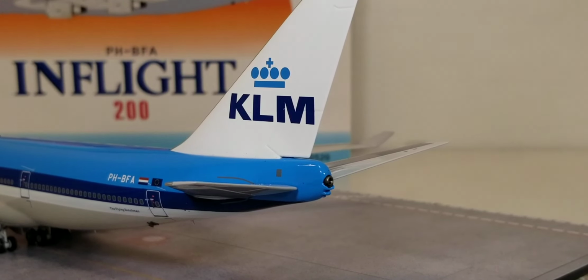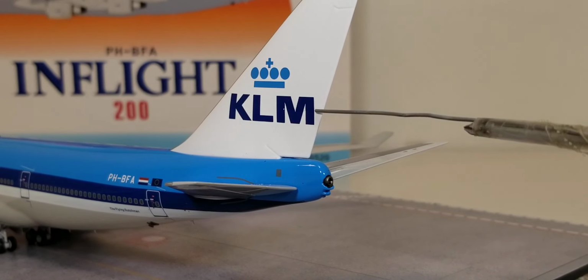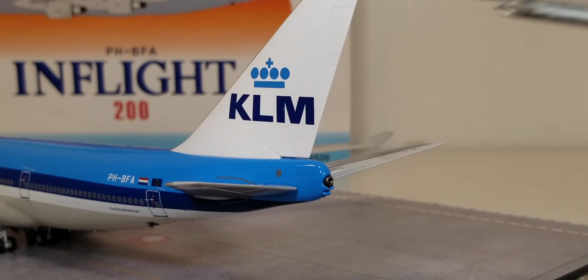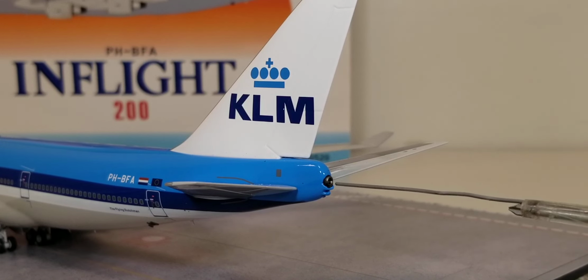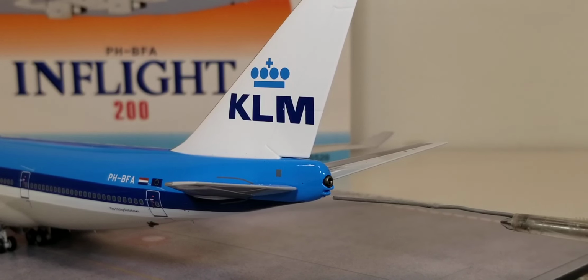All right, now you're looking at the back of the aircraft. You see the white tail fin, which includes the KLM acronyms I mentioned earlier, as well as the logo. And then you see the APU exhaust hole, auxiliary power unit. It is a hole there. And underneath the APU exhaust hole is the actual strobe lights, as well as the entire aircraft from the rear view angle. Let's check it out.